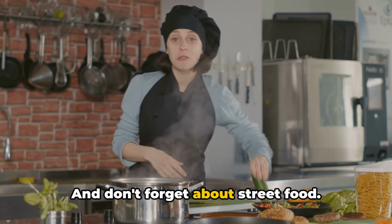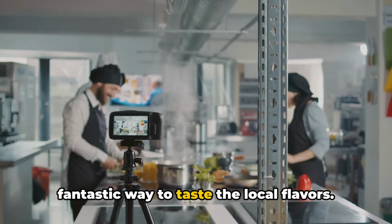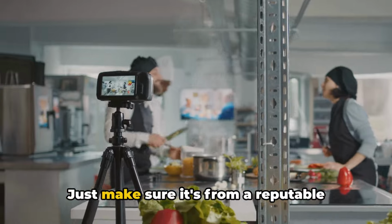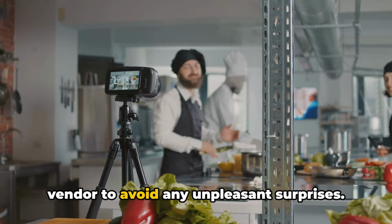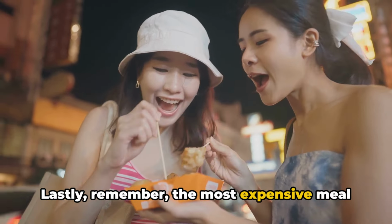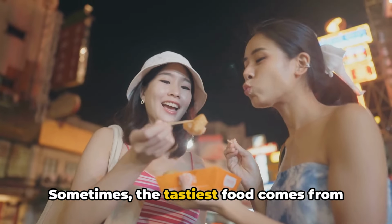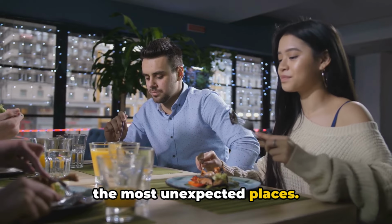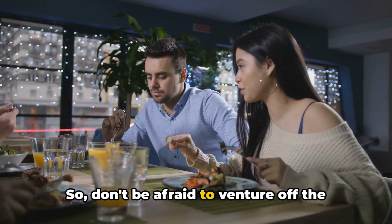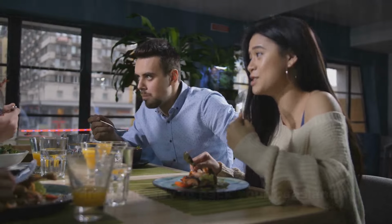And don't forget about street food. It's not just affordable, but also a fantastic way to taste the local flavors. Just make sure it's from a reputable vendor to avoid any unpleasant surprises. Lastly, remember, the most expensive meal is not always the best meal. Sometimes the tastiest food comes from the most unexpected places. So don't be afraid to venture off the beaten path and explore local eateries that are popular with the residents.